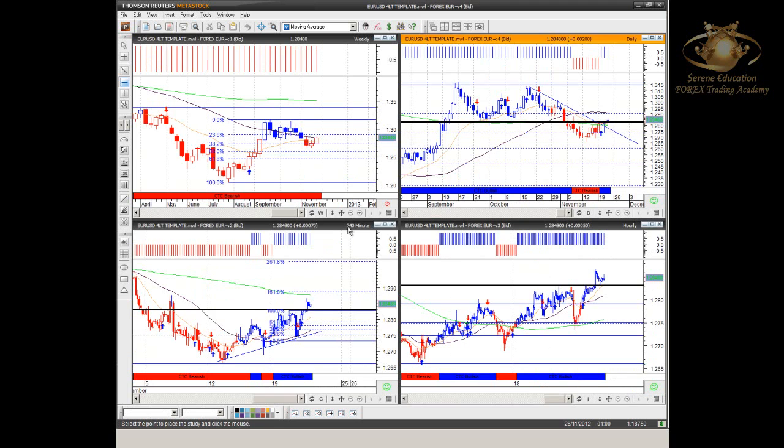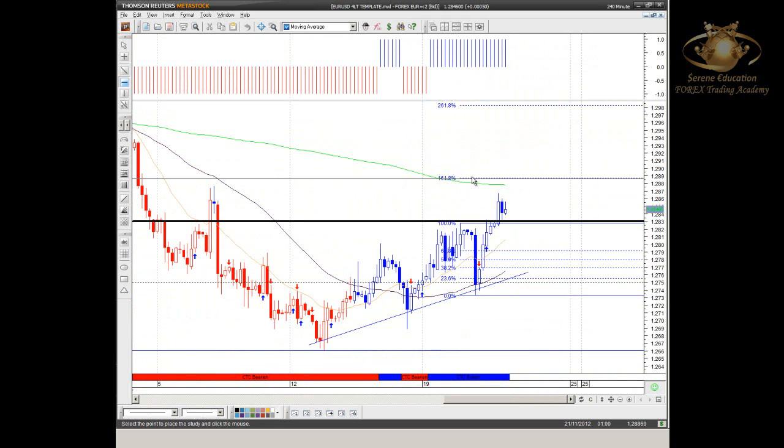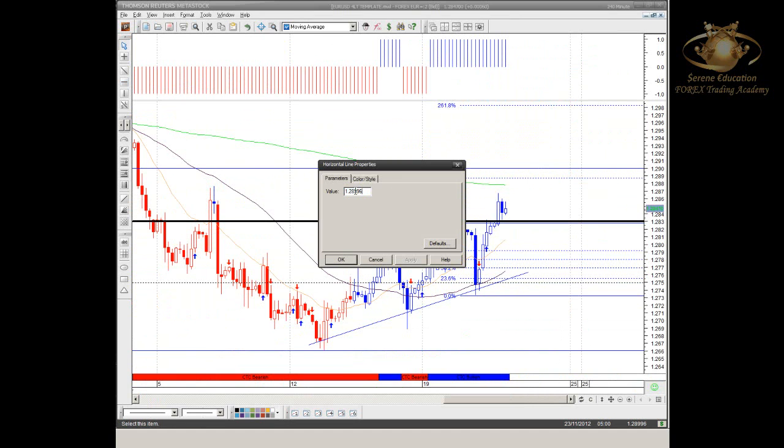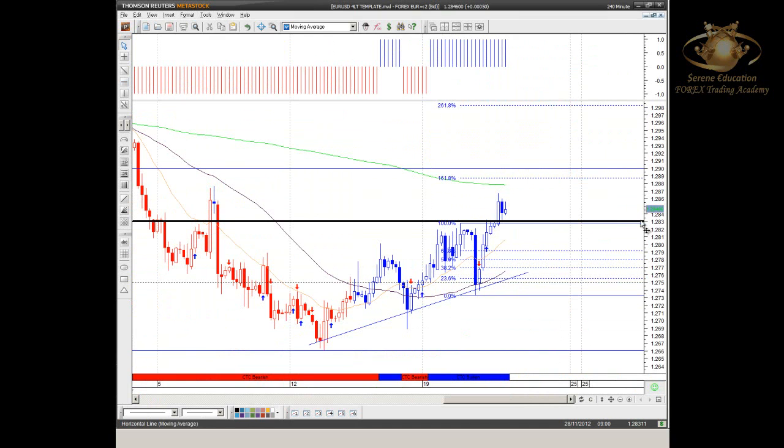So on my 4 hour chart, I want to be made aware of that. You can quite clearly see the 1.2900 mark is just slightly above the institution moving average on our 4 hour time frame. So that'll be my intraday target for the time being, as long as price can maintain above that 1.2830 mark. 1.2830 is marked on my 4 hour, and that is my major institution moving average on my daily. So it's broken above that major support and resistance level.